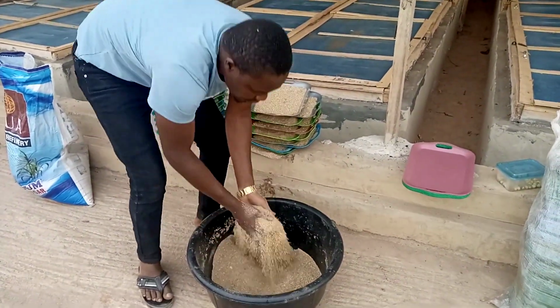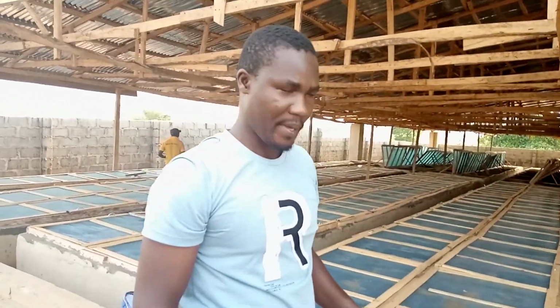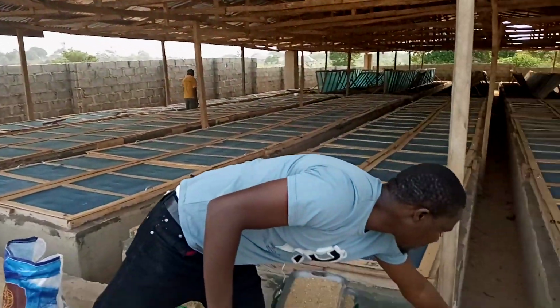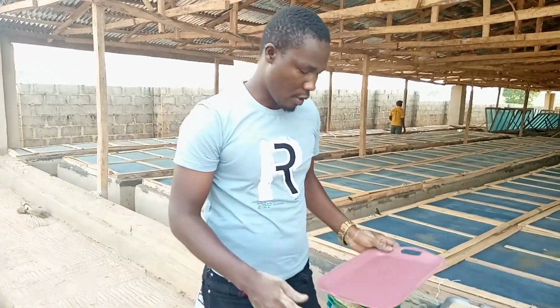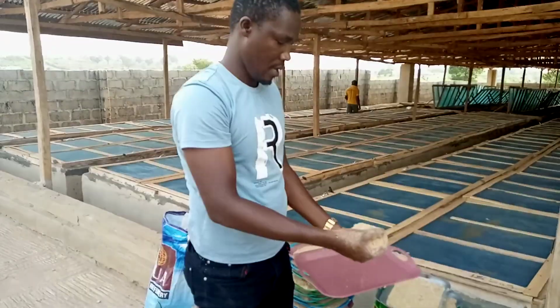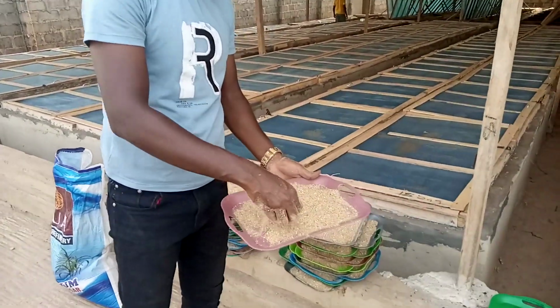So you don't need to really mix it all with water, because if you do that, you might not be able to get the leftover feed. For instance, if they don't consume everything you give to them, the leftover becomes a waste because it's almost watery. But under this condition, you just take one handful and spread it on the tray feeder.